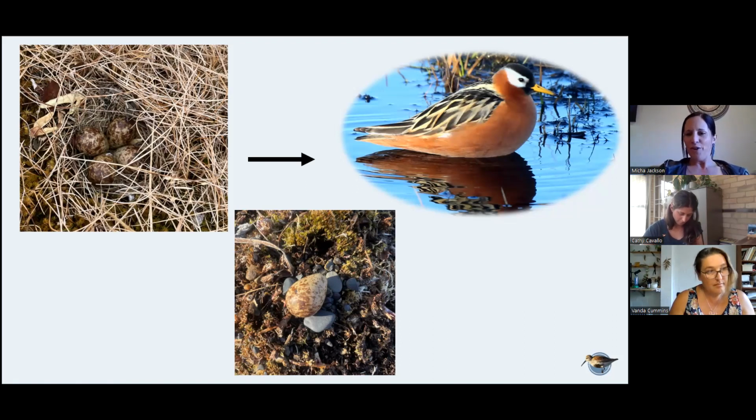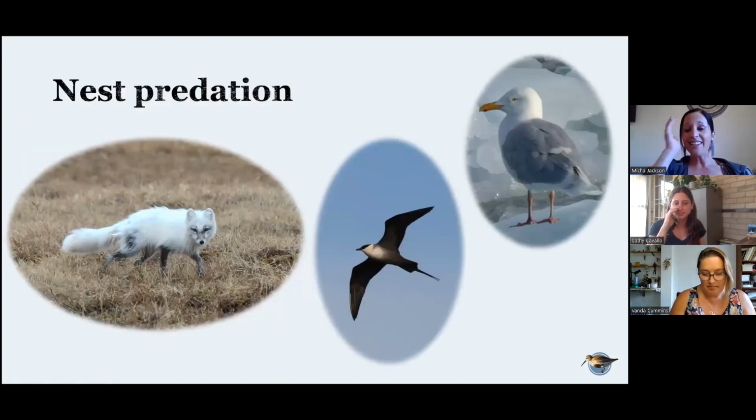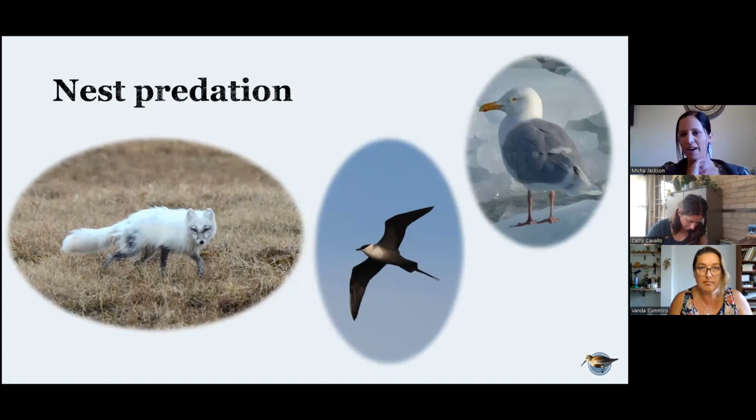But for the most part, they're really relying on the camouflage rather than a good nest to avoid predators. And I guess that's one thing I did want to say was that I was really surprised by just how high the nest predation is. These are some examples of the predators that like to eat the shorebird eggs on the Arctic, but the predation rate can be really quite high.